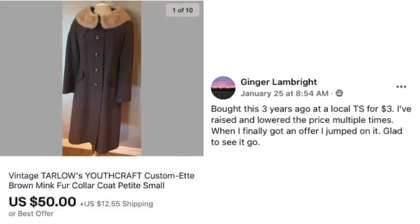All right, Ginger bought this 3 years ago at a local thrift store for $3. I've raised and lowered the price multiple times. When I finally got an offer, I jumped on it. Glad to see it go. This is a vintage brown mink fur collar coat. And yeah, I feel that.